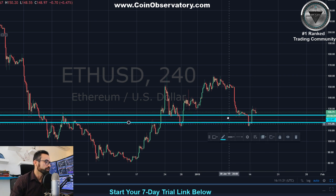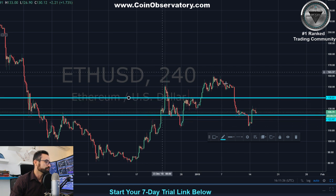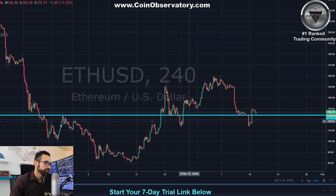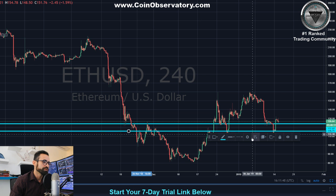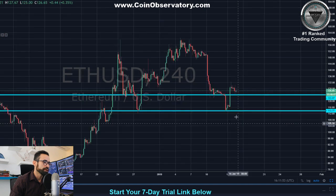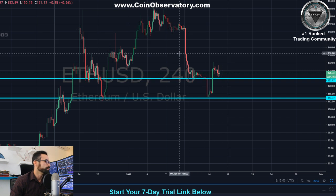Typically when this happens, it's kind of an end to the ether bear, I'd say, and we saw 113 act as support twice. Now we're seeing another bull flag develop, so we can expect ether to rally up again. You just don't want to get stuck in a regular head and shoulders up here, which would be troublesome.